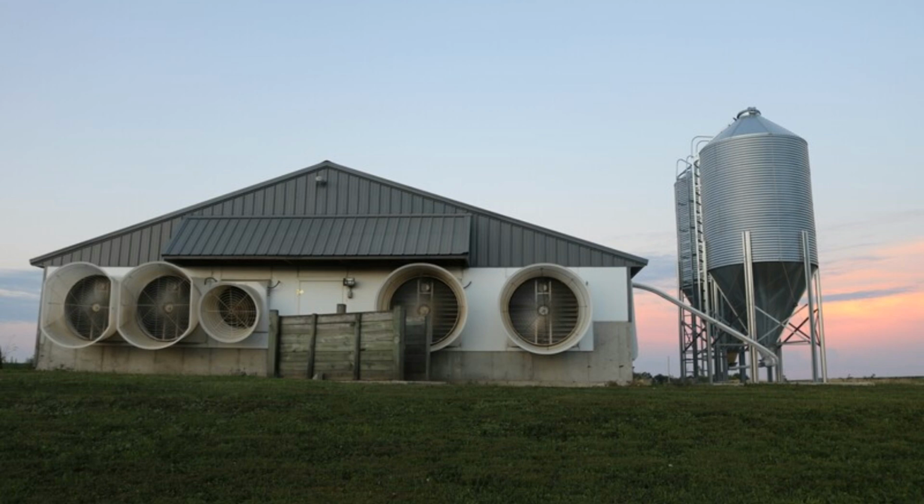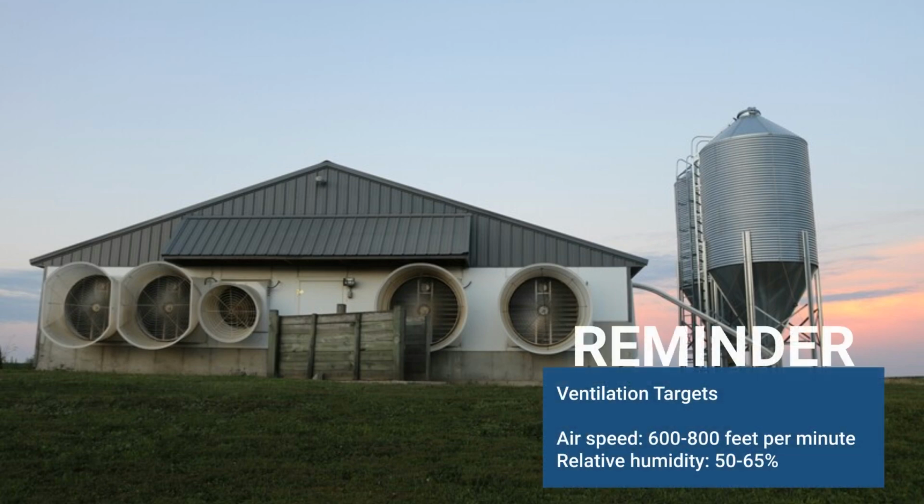Equipment maintenance does not have to be difficult. When completed regularly, it can help to achieve ventilation goals of a target airspeed of 600 to 800 feet per minute and a relative humidity of 50 to 65%. Properly maintained equipment helps to provide fresh air to pigs and drive pig performance.